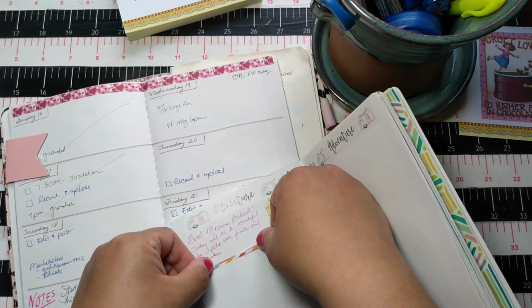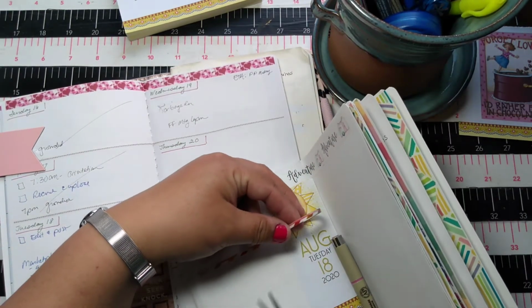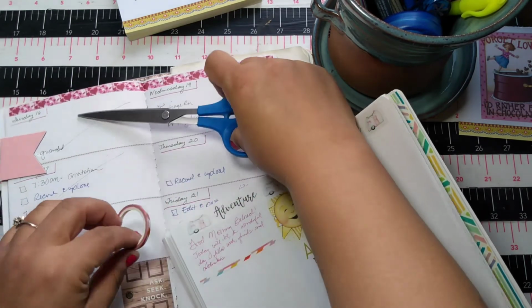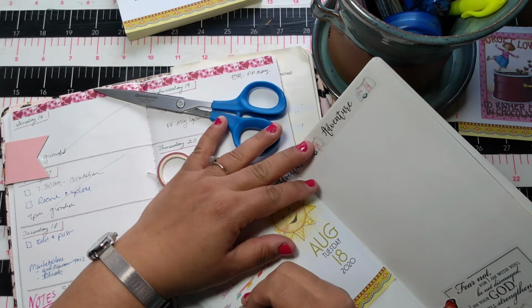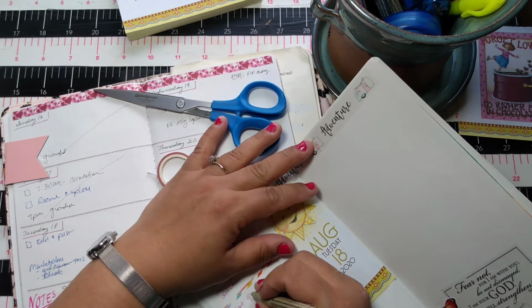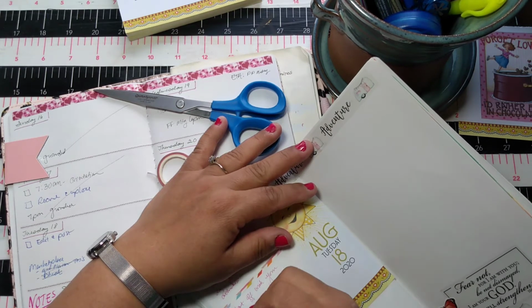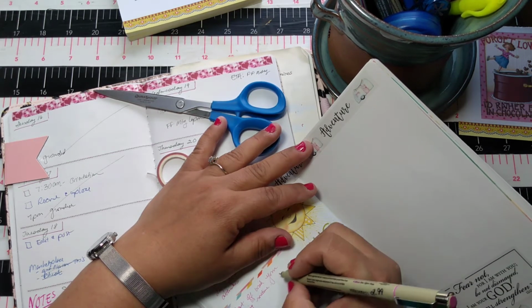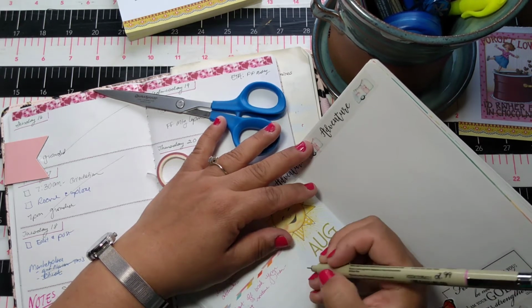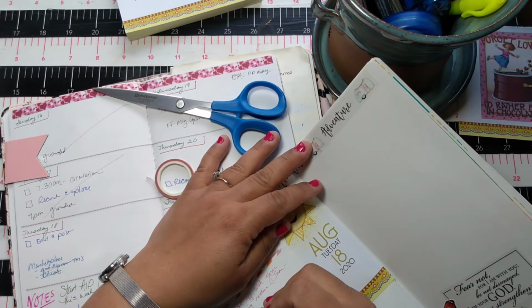And I'm going to take a little skinny washi tape and block that off. And you can use all kinds of things to cut these. I just use my scissors because it's always handy. And then I will say, start off with your morning routine, which is a whole series of things that I don't rewrite every day. Then edit and post your video.